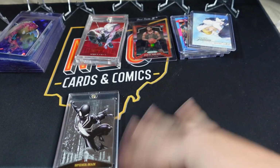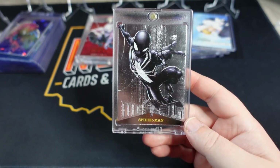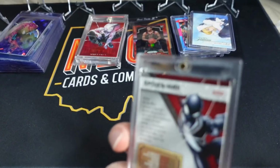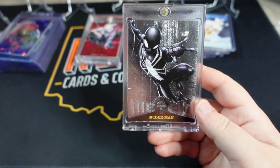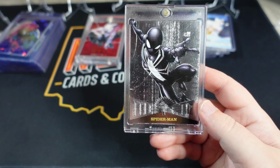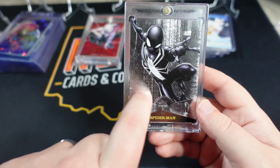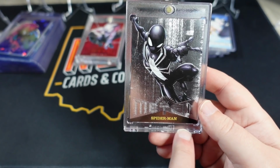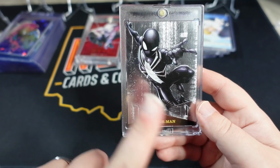My desk is getting messy. Talked about this in a video the other day. This is the Spider-Man MM0, as it is often referred to. This is an EPAC achievement card. So essentially what you needed to do on Upper Deck EPAC is complete the set of these. I believe there's 49 or 50 of them in the base set, maybe 48. I don't remember exactly. And this was an insert set.